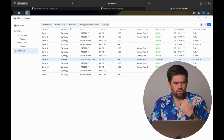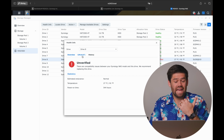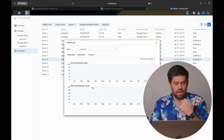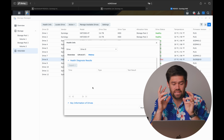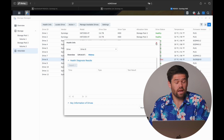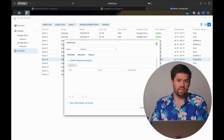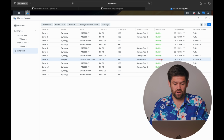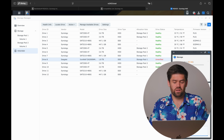You don't lose any functionality. All you get is a constant warning. And as we can see, we still get all of our SMART info right here, and you still get your same data. So you don't lose any key information of drives. You still get your SMART data, and they will still be able to do tests and everything. The only thing that happens is at the surface UI level, it shows up as unverified, and the overall system health will be warning. So now you, as the end consumer, have the option.